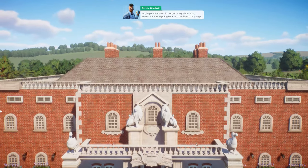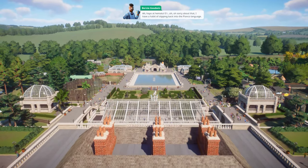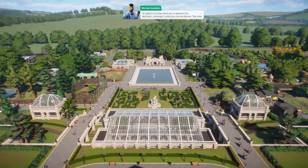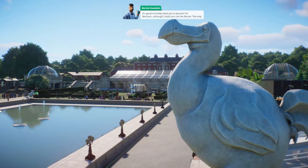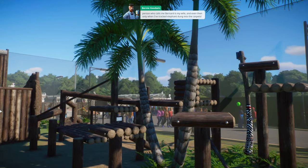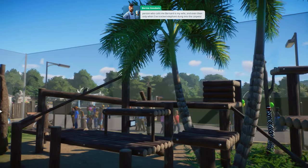Teo at Hematu. Yeah. Oh, sorry about that. I have a habit of slipping back into the Planko language. It's good to finally meet you in person. I'm Bernard, although I insist you call me Bernie. The only person who calls me Bernard is my wife. And even then, only when I've tracked elephant dung into the carpets.